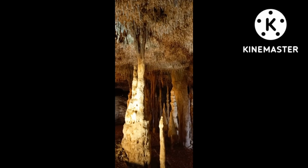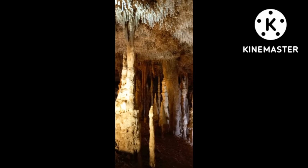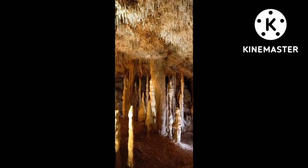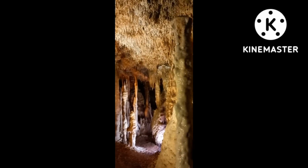What you see hanging from the ceiling, we call these soda straws. This is how most stalactites begin their life cycle. They're hollow tubes. They can go 4 or 5 feet long. I've seen them about 3 feet long. Is there water pouring down there? That's new growth. Wherever it's hitting, there's new growth down below.